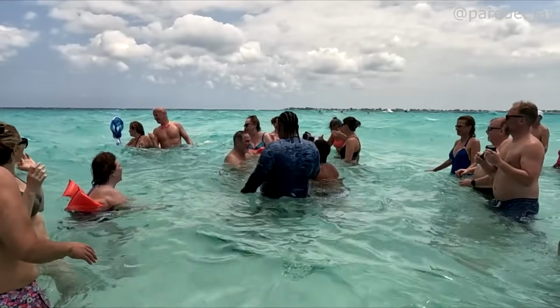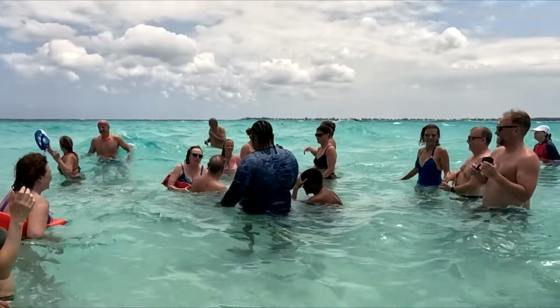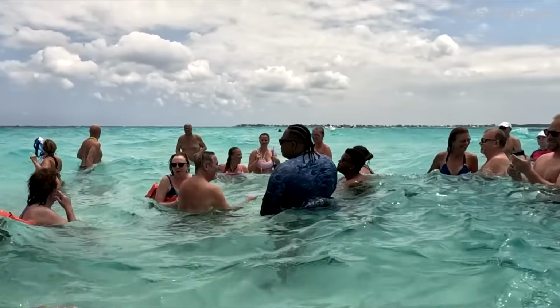I've made it off the boat and into the water. So we're getting to more like 4 feet water now. Woohoo! Let's see if I can get into a position where the waves are coming at me. At least I'll get a warning. That's fun. So they got a camera out here. They're doing some photos and stuff for folks at the stingrays.